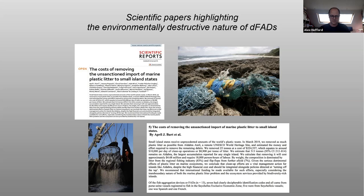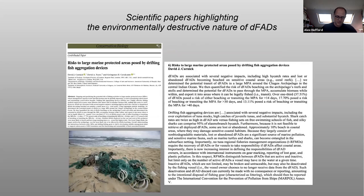Five were from the Seychelles, one was Spanish and one was French. Next slide. Drifting fish aggregating devices are associated with several negative impacts, including the overexploitation of tuna stocks, high catches of juvenile tunas, and substantial bycatch. Shark catch rates are twice as high in DFAD sets versus fishing sets on free swimming schools of fish, and silky sharks can comprise 95% of elasmobranch bycatch.